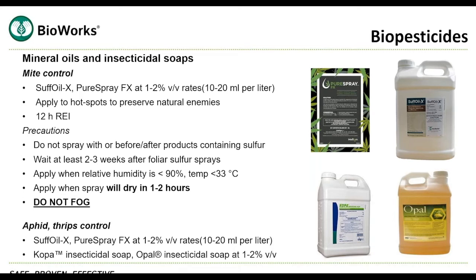Also, there are insecticidal soaps that are available for spray into this crop at these stages. Things like copper insecticidal soap and opal insecticidal soap at a 1 to 2% rate.